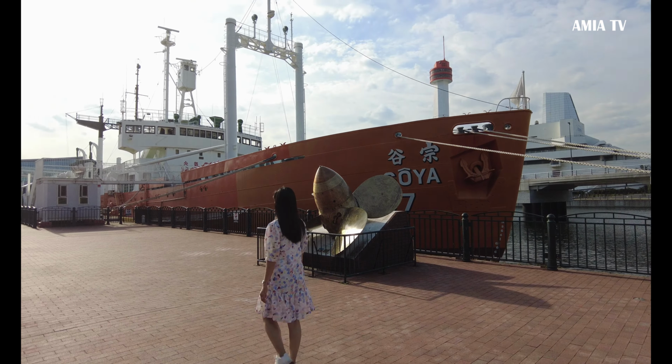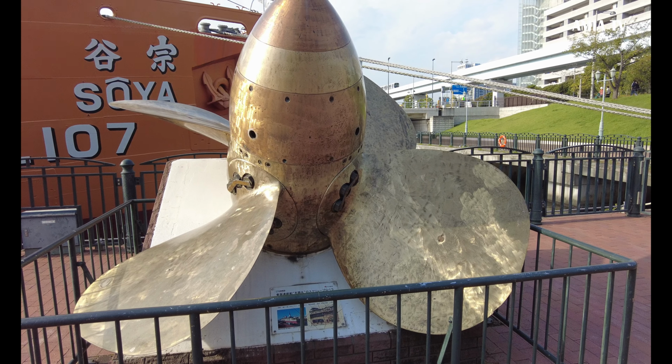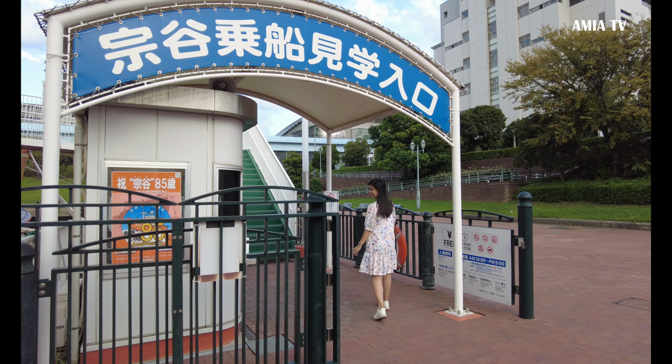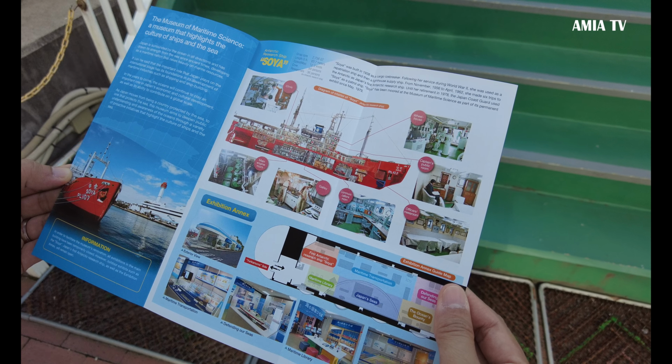Board the Soya, a historic vessel with a remarkable past as the first Antarctic research vessel. It's a unique chance to step back in time and experience the world of exploration and discovery. This noteworthy ship has a rich history.